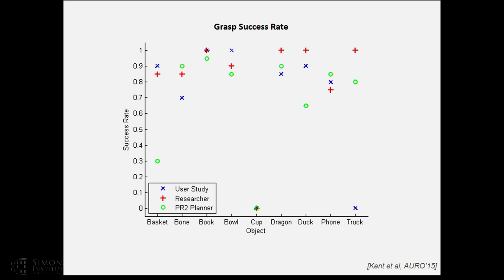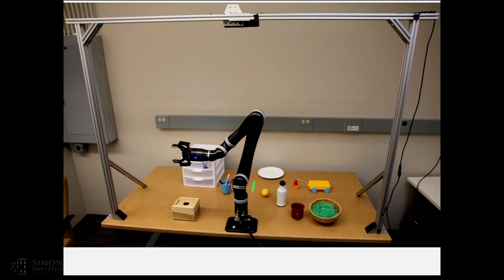So that's something we would redesign, or give more points for this one next time if we were to do it again. But in any case, this was a promising early stage study. And then we went on. We had this goal, so this is a different robot, this is a Jaco, as you've seen in several of the other talks.